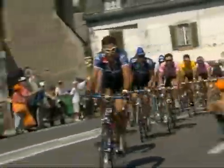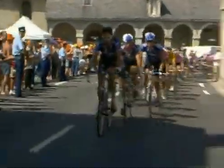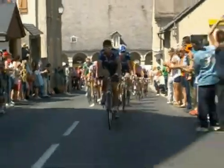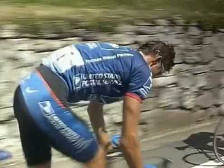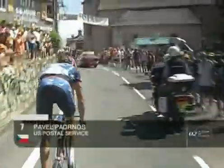A great ride by George Hincapie. He's a very strong bike rider. He never really has been very much at home on the big mountain passes, but he got himself over the Col de l'Aubisque today to look after his teammate and his friend Lance Armstrong. He will work as hard as he can, and this is what happens, Phil, when you've done the job for the day. Pavel Padrinos, all he has to do right now is just survive and try and get himself to the finish as best as he can.